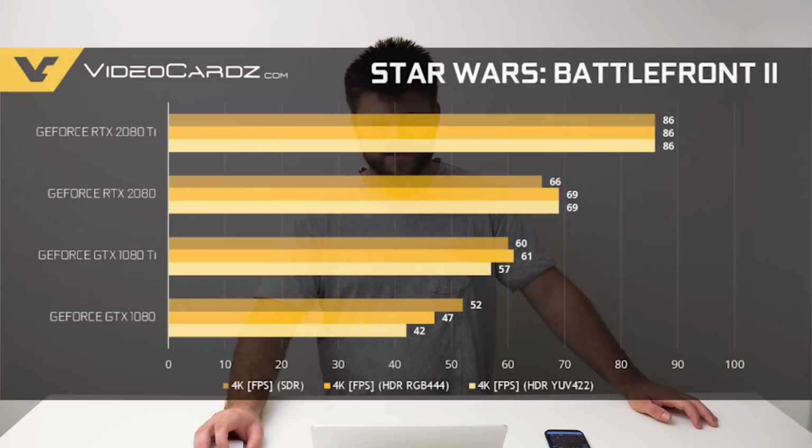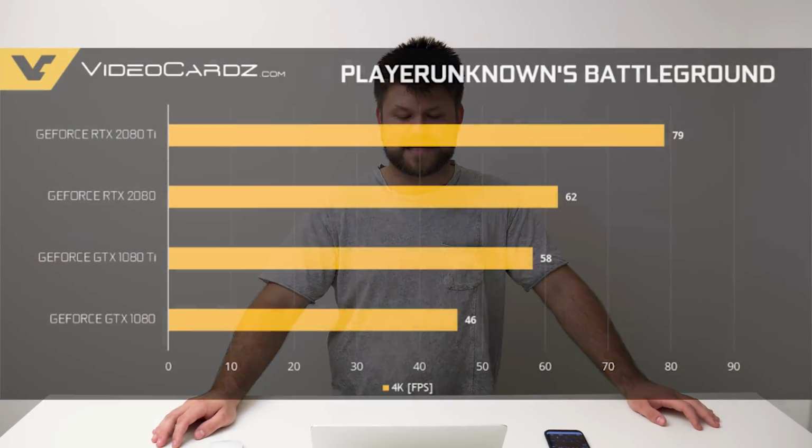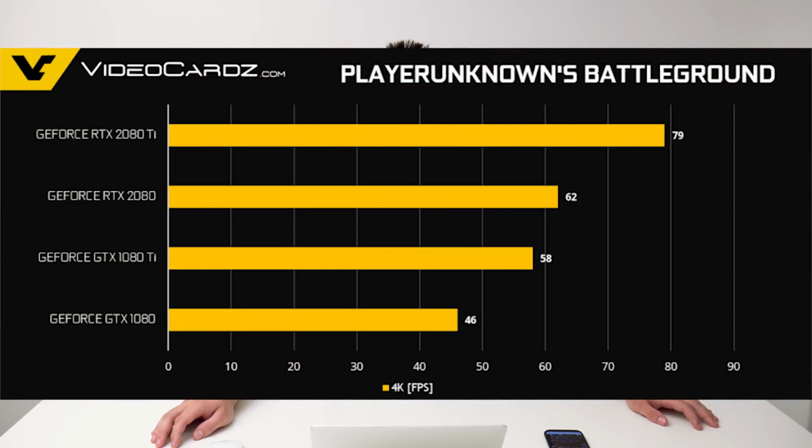Star Wars Battlefront, that game is absolutely terrible, I'm not going to lie. There is a very clear pattern, and PLAYERUNKNOWN is still at 79 at 4K, which is pretty good, but you'd probably want to turn on all those effects and get more frames, because that game is just very odd, very glitchy.